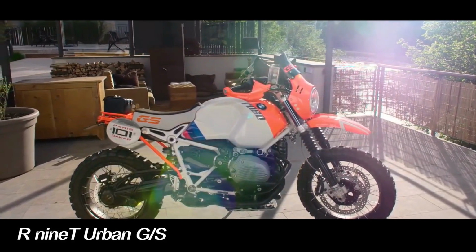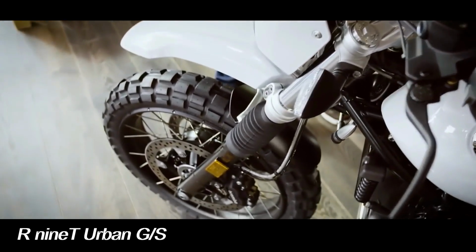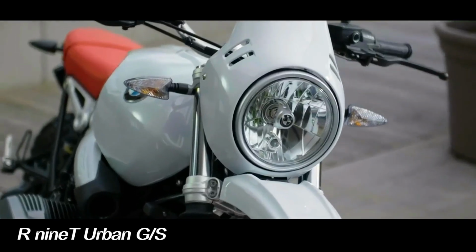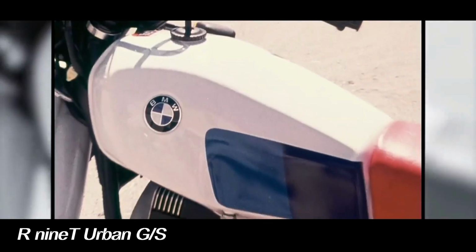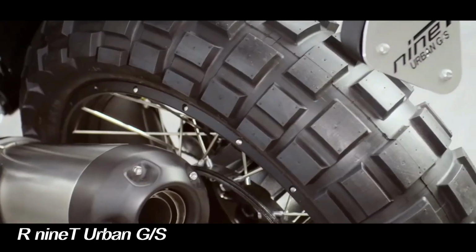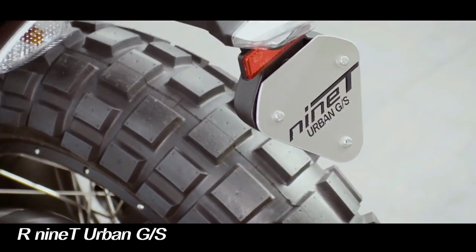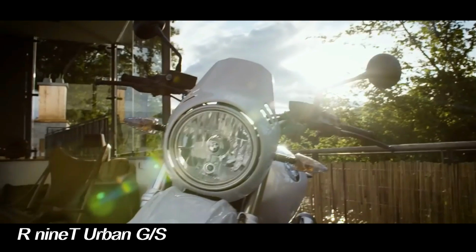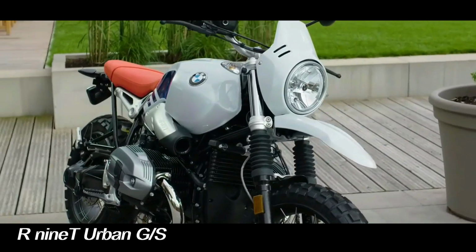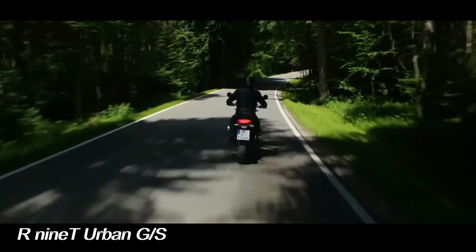The typical GS look was a must-have in the 80s. The colors of the R NineT Urban GS are an unrivaled reminder of this time. Finished in bright white, the black frame and the bright red seat make the bike a real eye-catcher. Whether you are traveling within or beyond city limits, Imperial Blue Metallic provides you a unique and elegant appearance.